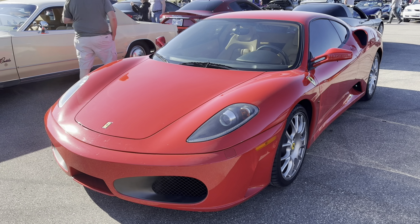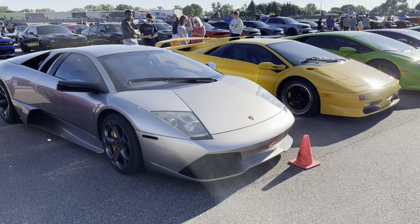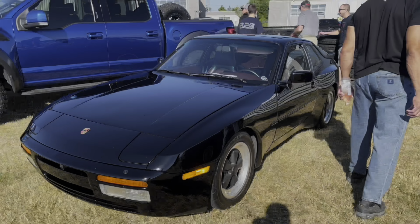Got the Murci, the previous generation from the Aventador, and the previous generation from the Murci, the Diablo SV. I always loved this Diablo in yellow. I kind of prefer it with the black wing at the end, but a Diablo SV is a Diablo SV. I'm not going to complain.